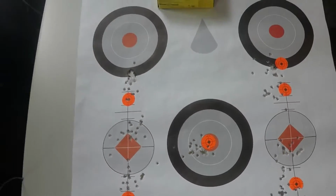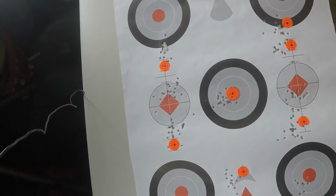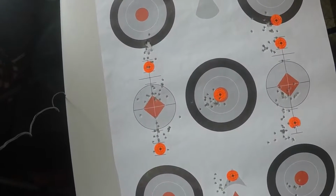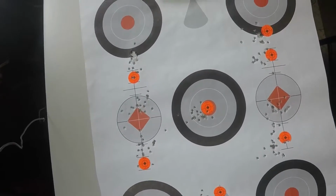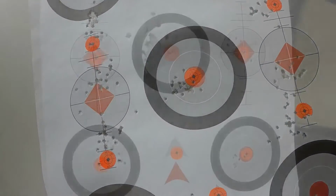This is probably, I don't know, 100, 150 rounds fired through both guns. And I was switching back and forth. I didn't want to get used to one and start favoring it. So I'd shoot 2 magazines with one, 2 magazines with the other, changing the upper back and forth in the lane. It was no problem, very easy to do. I demonstrated that in the first video if you want to go back and take a look at that. So let me switch targets here.